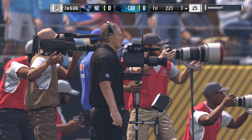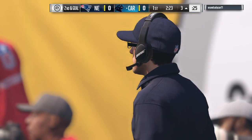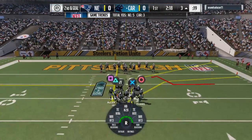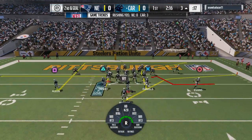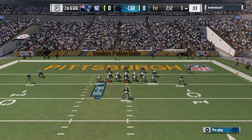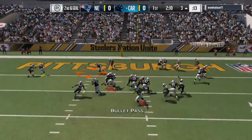No gain, and it's second down. Well, a well-executed blitz, no doubt. Great job by the linebacker. Maybe the quarterback, if he could have seen that, could have audibled there. Yeah, he needed to be in a different play because that one just meshed perfectly for the defense. All the gaps were filled except for the one.